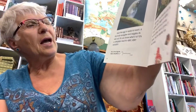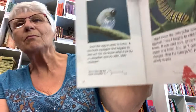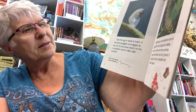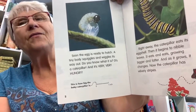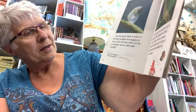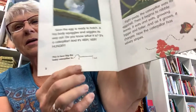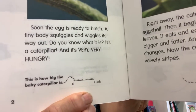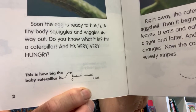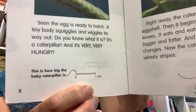Soon the egg is ready to hatch. A tiny body squiggles and wiggles its way out. Do you know what it is? It's a caterpillar, and it's very, very hungry. This is how big the baby caterpillar is. Now if you look there, you see an inch, and you see how tiny that is. So they are very hard to find when they first hatch out of the egg, but it doesn't take them very long to grow larger, and then you're able to see them.